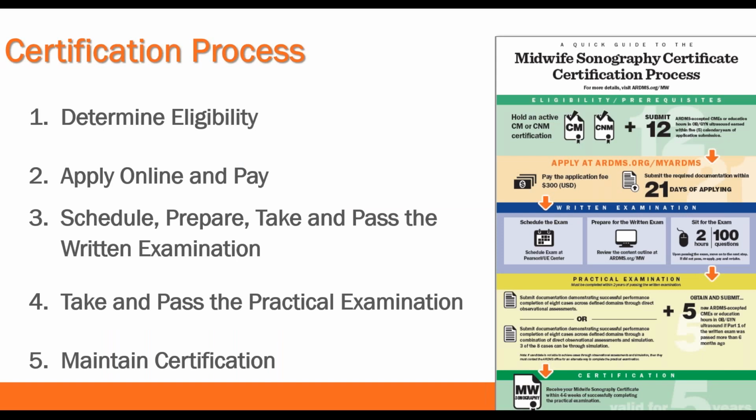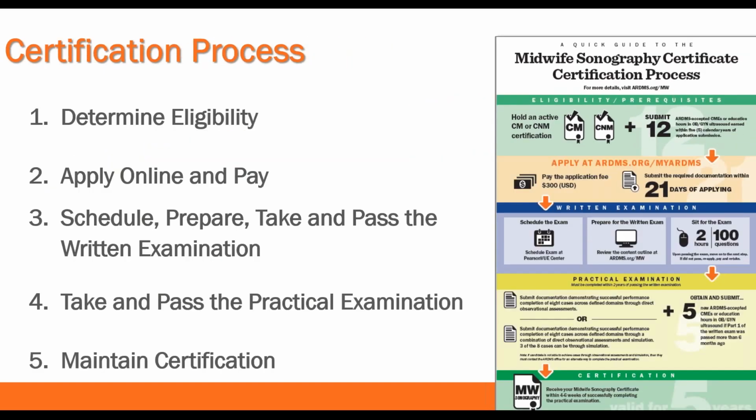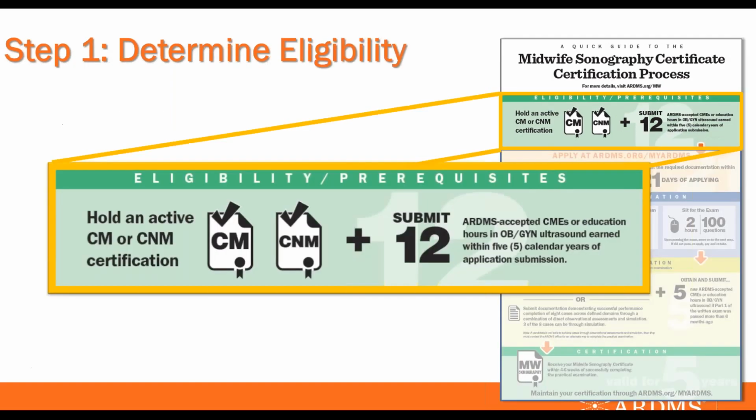Yes, hello. The Midwife Sonography certification process is comprised of the following 5 steps. The first is determining eligibility. The second is applying online and paying. The third is scheduling, preparing, taking, and passing the written examination. The fourth is taking and passing the practical examination. And the 5th step is maintaining certification. I'll now go through each of the different steps in detail.